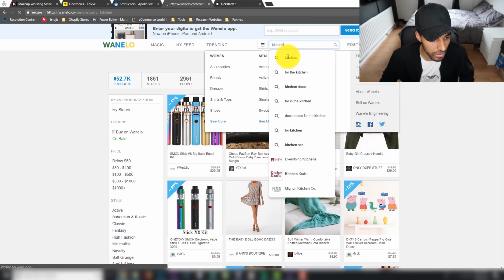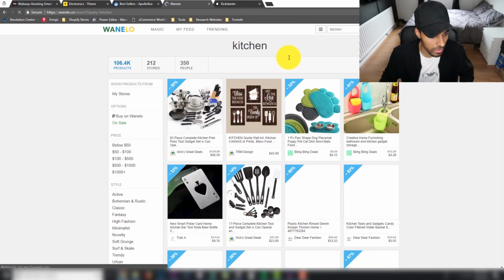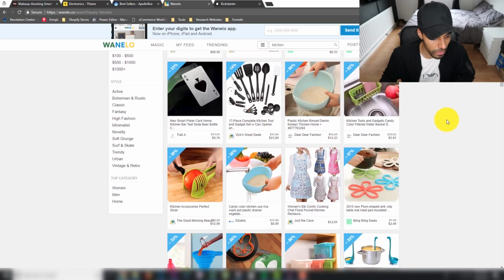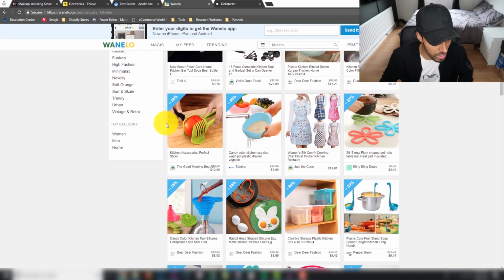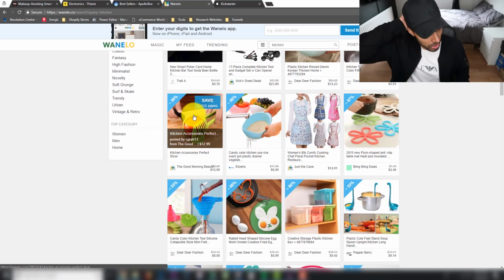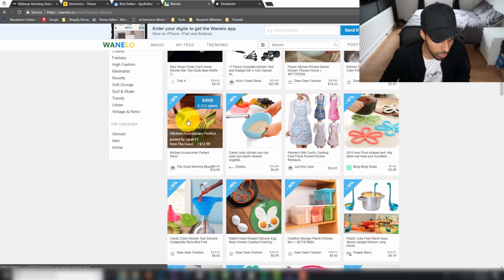Let's type in kitchen. So here's a few different products for kitchen slicing things. 6,300 saves on this actual product. So a lot of people like this product, okay?